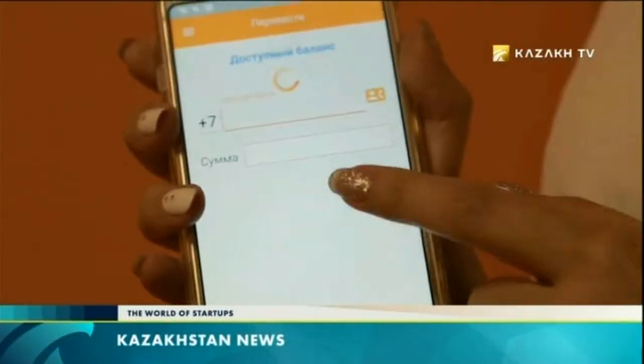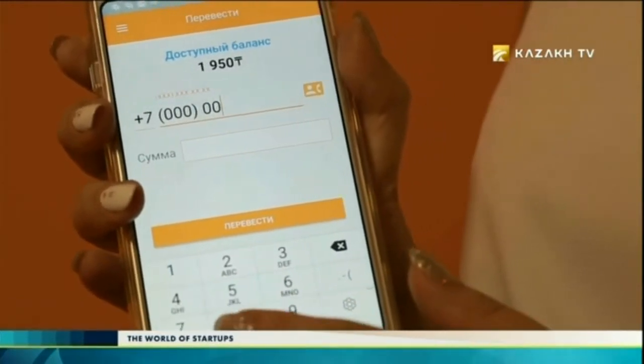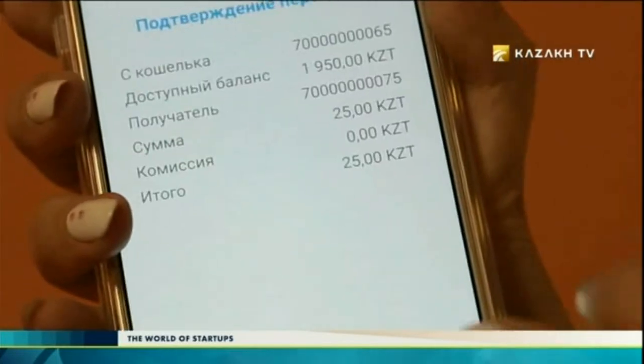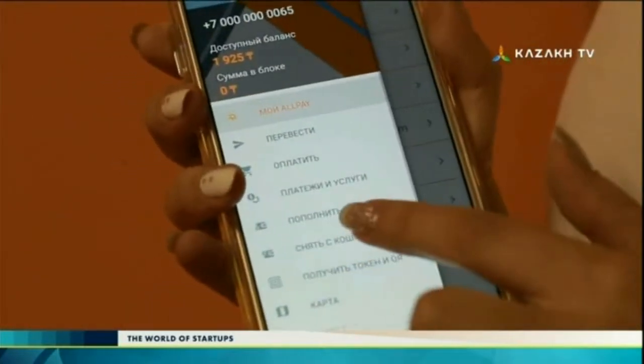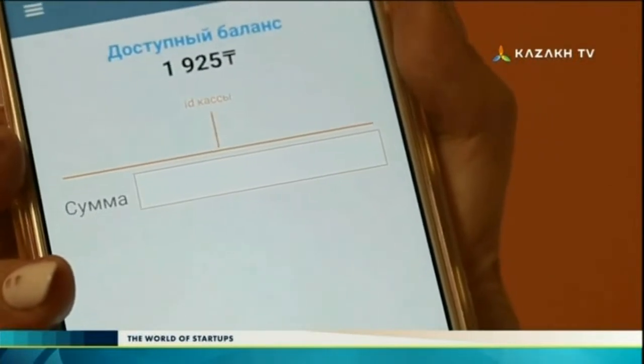A new smart payment system, AllPay, has been launched in Kazakhstan. This is a mobile platform that turns the phone into an electronic wallet. Using a smartphone, the service allows you to send transfers, withdraw and add funds, pay for goods and services in supermarkets, cafes, restaurants, and online stores. At the same time, the commission for transactions will be paid not by users, but by merchandisers.